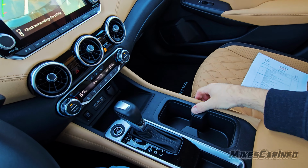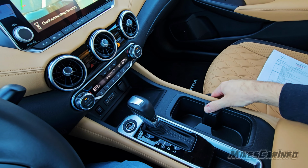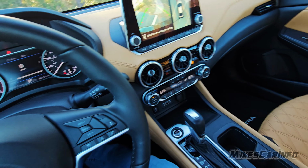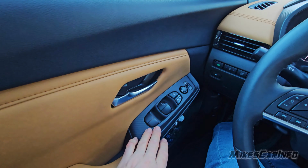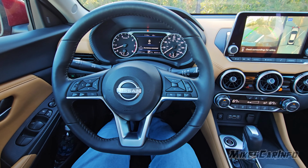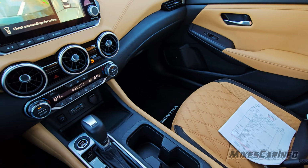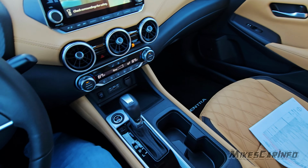And I like the way they have this fake carbon fiber. It looks pretty cool though. And you see that there and here on the doors as well. And the comfort of the seats, that's another thing. With Nissan, this seat is very comfortable. Not only does it look good with that quilting and everything, but it is very comfortable.